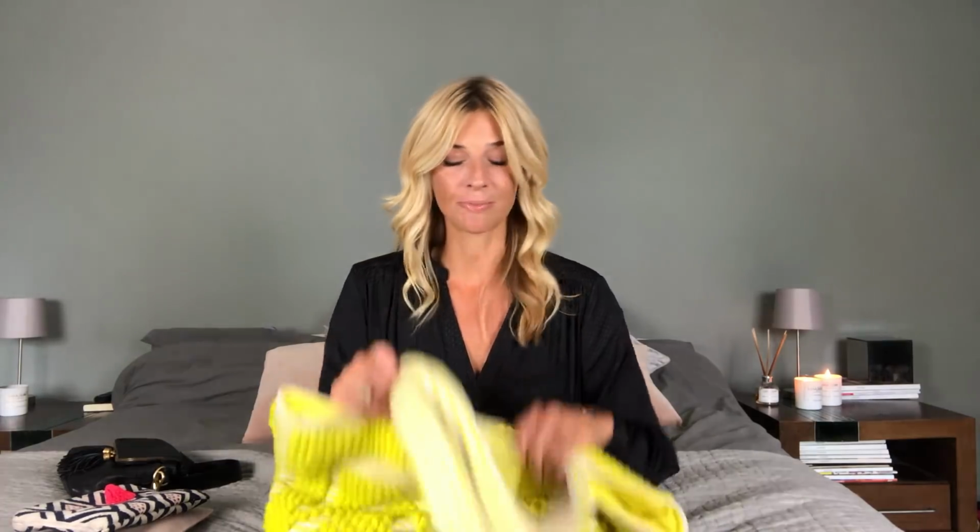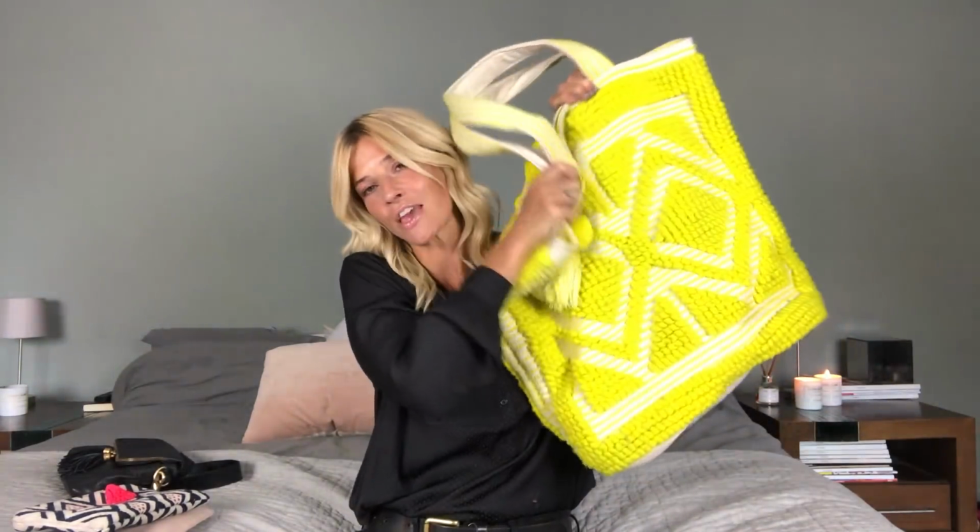And then I've got into the habit of using it at home as well, just for no apparent reason, just because I like to stuff tons of things in my bag.